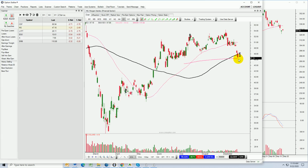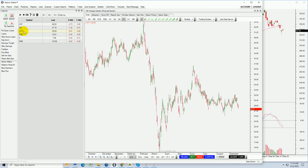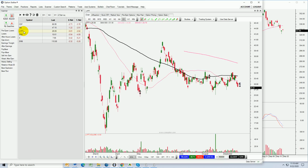If it closes below the 200-day moving average, I think you've got a very solid short. Also, horizontal support right in there. Testing it. It's MS below the 200-day moving average. If it closes below it, I think you've got an excellent shorting opportunity there at minimum on a day trading basis, possibly on a swing trading basis.